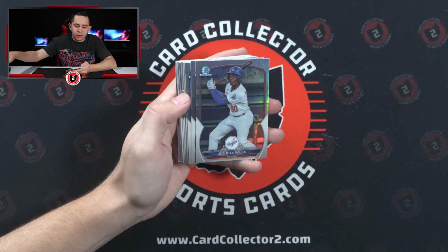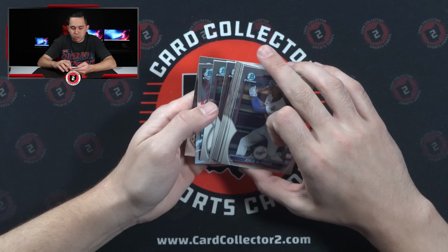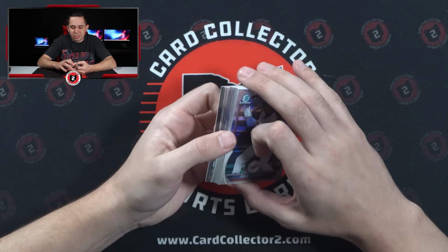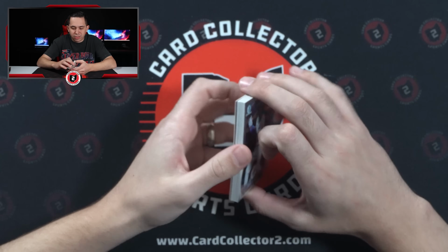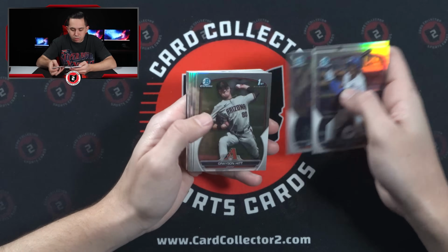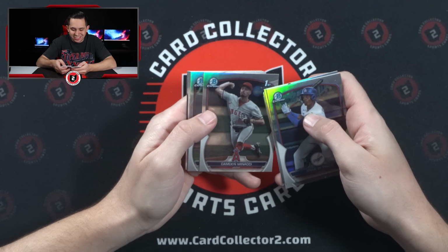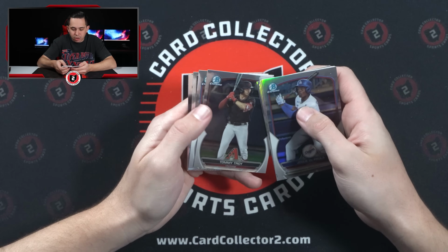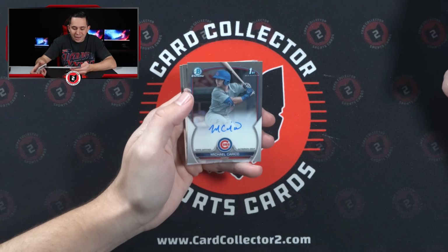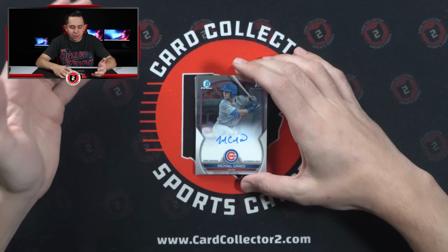All right, let's see if we got an auto in here. There's so many cards we've got left and we haven't hit an auto. I think it's right here. I think it's this one. Yeah, it is. You can tell it's a thicker stocked card. A lot of pitchers. That's not a good sign. Tommy Troy and our auto. Michael Carrico. A batter and it plays for the Cubs. I can think of worse things.